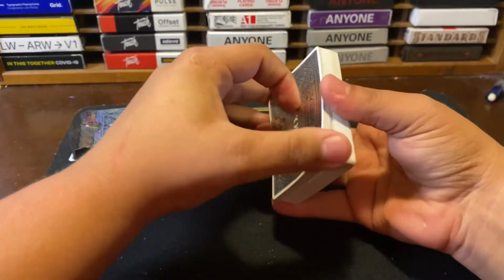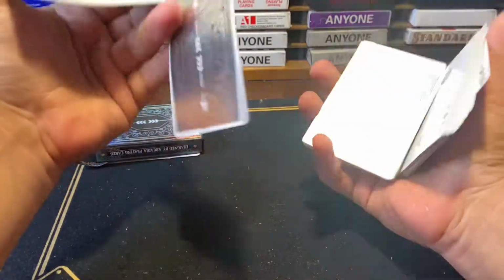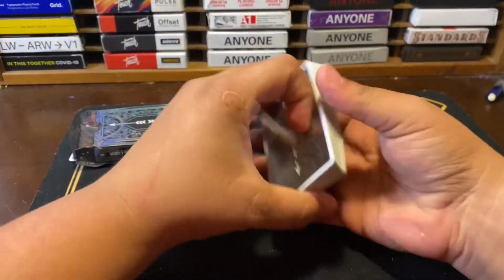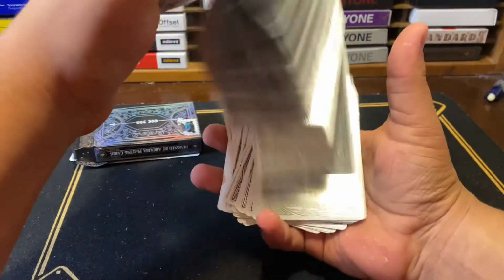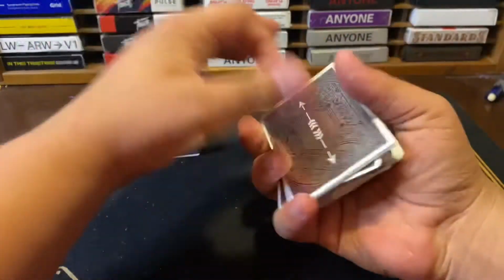I just think that these are knocked out of the park and might even make my top 10 decks of the year at this rate, just because I haven't been buying a lot of decks. Hopefully that'll change, hint hint, for a future video. But I love these things. They are soft, smooth, shiny, and they're just great. A great all-around deck.